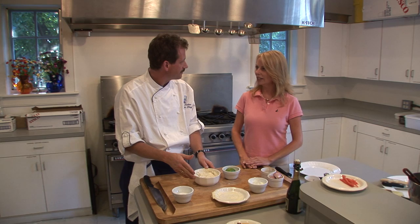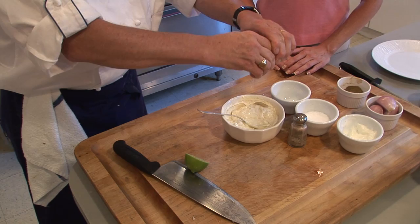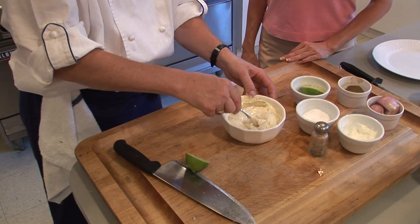Now we're going to add a little bit of lime juice. So we're going to cut the lime in half, and we're going to squeeze some lime juice in there. Of course, lime juice doesn't have any pips, so we're fine. There you go. Squeeze that in. And we're going to put in a pinch of salt, and I use kosher salt here, and a little bit of black pepper. There you go. So mix that through very carefully without spilling it. And we're ready to go with the sauce.